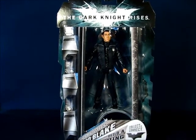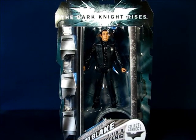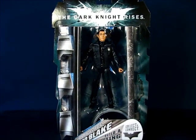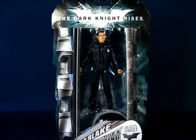I'm pretty happy to get this one, even though I already have a Blake figure, because the original Blake figure that I got over at Fry's, I was never really happy with the figure because the likeness looked kind of off, mainly due to the application of the paint on the eyes.